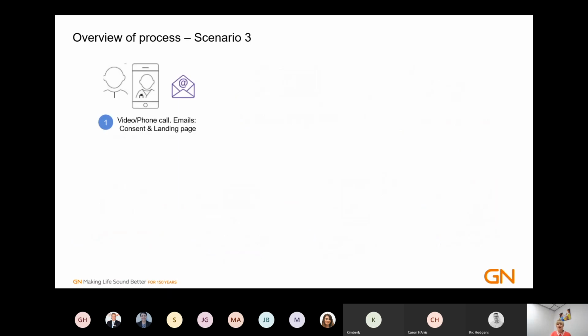Scenario 3 is very, very similar, except in this case, we don't have the audiogram already. That's something that we have to generate during this process. So the first step is the same. We'll do the video call to get the consent, decide what device they want, and we'll go through our history taking and try and get a subjective evaluation of how their hearing levels are.